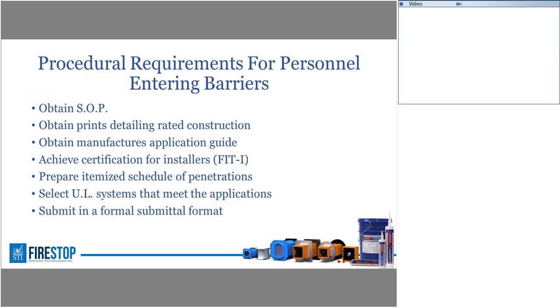Obtain manufacturer's application guide. If STI happens to be the product of choice, then making sure that they have the right application guide for that. Fit level certification. I haven't talked about that yet, but I will get into that in just a second. That's a high level of training that we designed for healthcare. And we would suggest that anyone in the SOP, it states, would have to have that level of certification. Prepare itemized schedule of penetrations. Goes without saying. If I'm running this facility, I want to know what penetrations you are making?